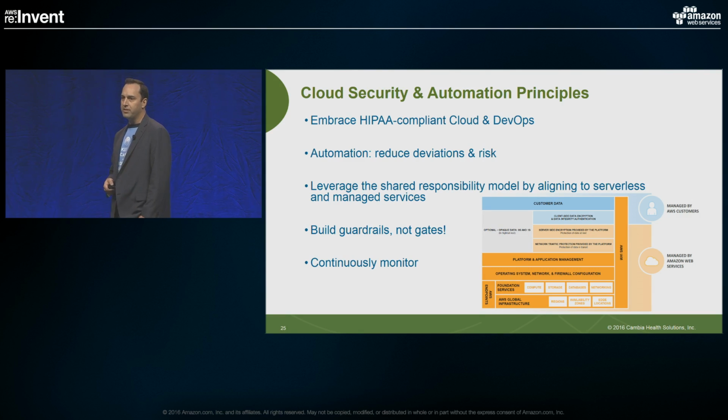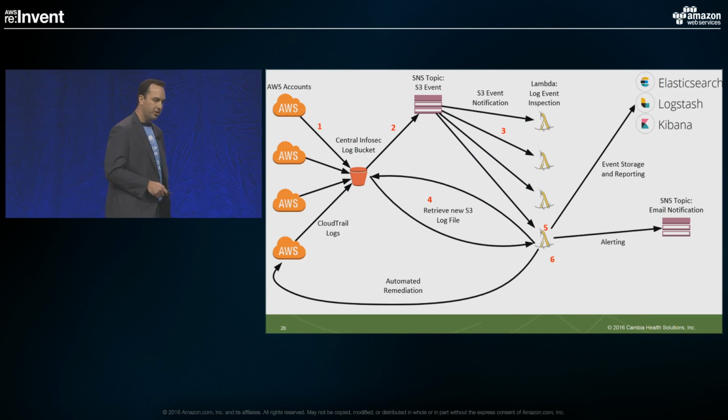And we really want to focus our security resources up the stack and allow AWS to do what they do well. We also don't want to slow down our business at all. We want to stay one step ahead, build guardrails, not gates, keep them moving, and really take an approach of continuously monitoring and enforcing security policy against the environment. So I'll show you a bit about how we do that at Cambia.